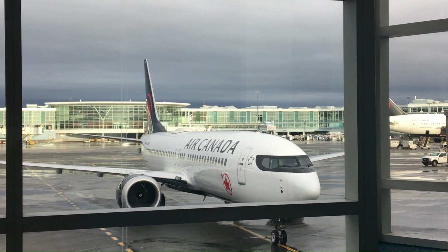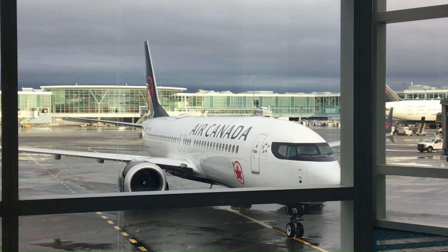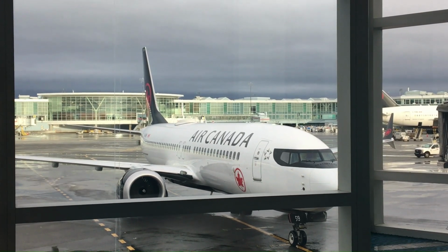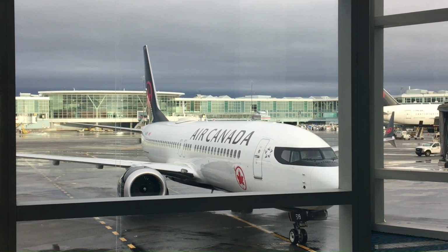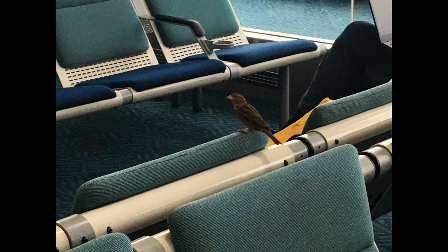This aircraft is registered Charlie Golf Echo Hotel India, and it was delivered to Air Canada in January 2019. Also, somehow this little bird flew into the terminal and was just sort of flying around in here. But anyway, let's go ahead and get on board.